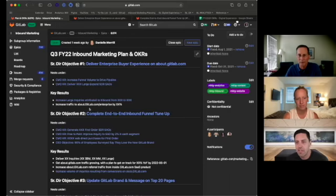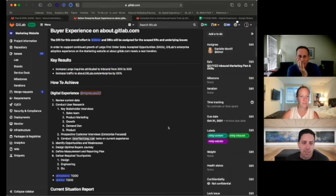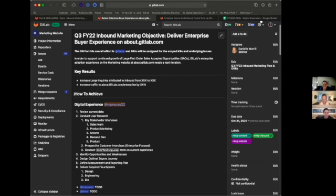Of course, I have the dark theme, so it might look a little different, same content. So jumping into this first one, deliver enterprise buyer experience on about.gitlab.com. I've reviewed with Jess on my team, one of the product designers in our team, how we would go about delivering this.